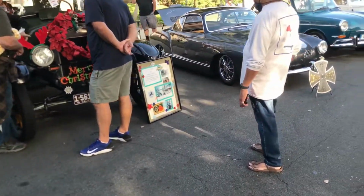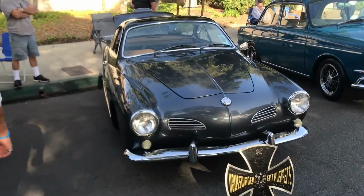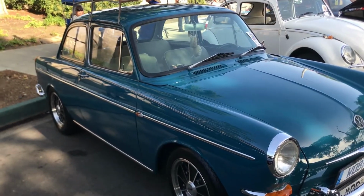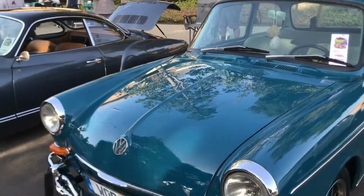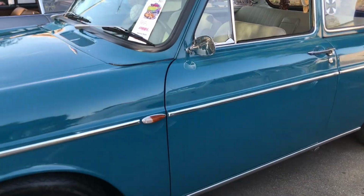Hold on a second here. Get a couple more Ghias. Oh, we got a notch here too. Dude, always need a nice notch. And these were only sold in Canada. This is another one. The ones that you see here were all brought down from the north. They only sold the square backs and the fast backs here in the United States. The notches were Canadian. You see, it's got the Euro marker lights on it.